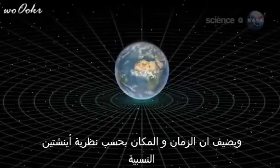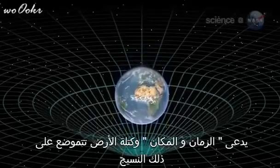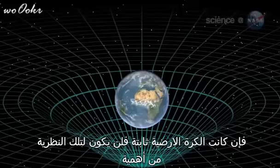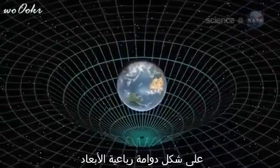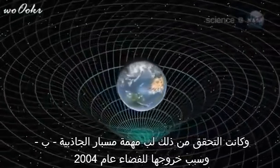Time and space, according to Einstein's theories of relativity, are woven together, forming a four-dimensional fabric called space-time. The mass of Earth dimples this fabric, much like a person sitting in the middle of a trampoline. If Earth were stationary, that would be the end of the story. But our planet spins, and the spin should pull the dimple around in a four-dimensional swirl. This is what Gravity Probe B went into space in 2004 to check.